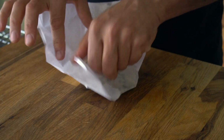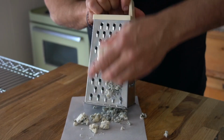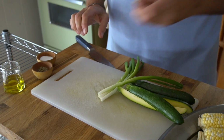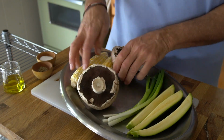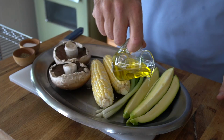And while we're moving stuff to the side, how about one more secret ingredient? We love blue cheese in this steak salad recipe. Have ½ a cup of crumbled blue cheese at the ready. Now our final 4 veggies for this salad recipe, all of which are going to be grilled. I have a handful of green onions, 1 zucchini quartered lengthwise, 2 big portobello mushrooms, 2 cobs of corn. All those veggies are going onto a platter.